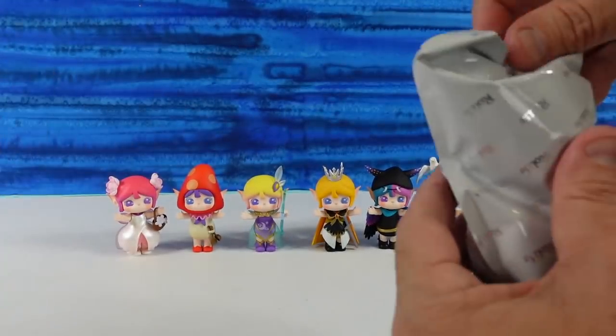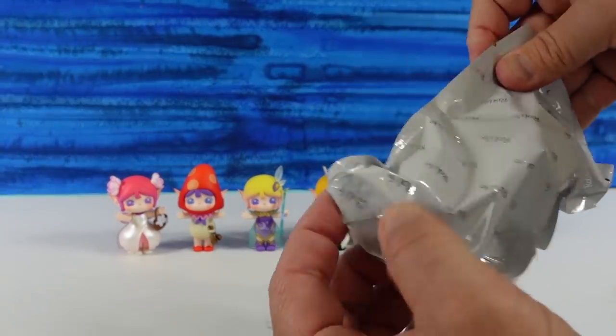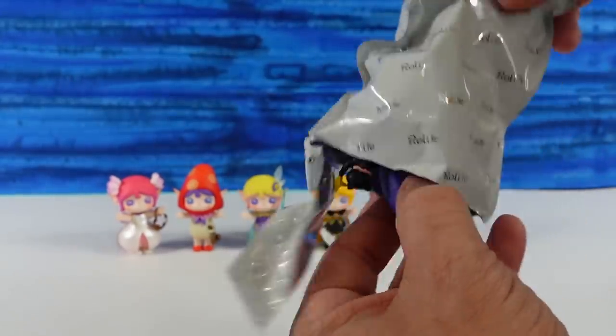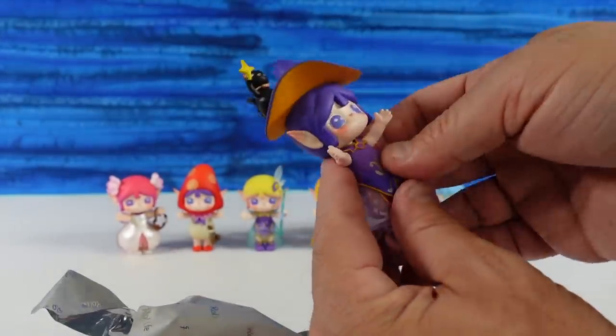Uh-oh. Whoa. That card is bent up. Yes, it is. I think it was caught inside of the flap. Yep. Okay, we have the mage.